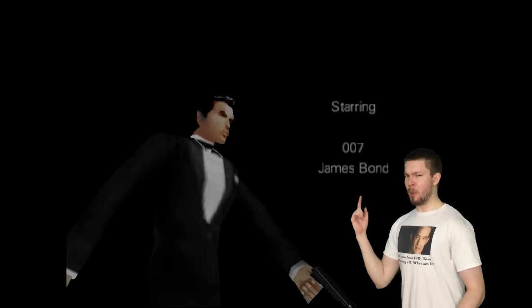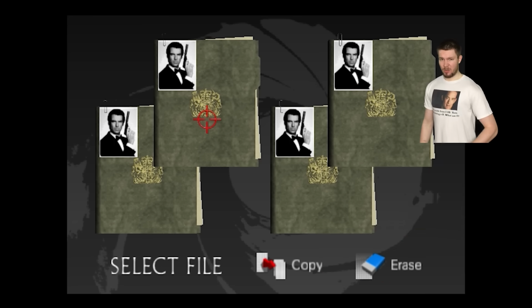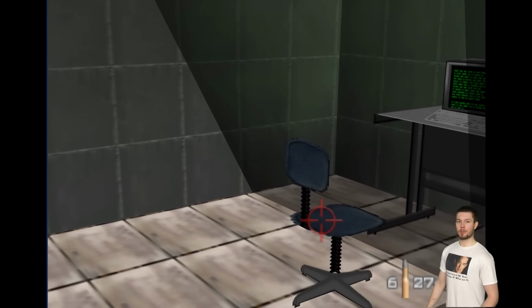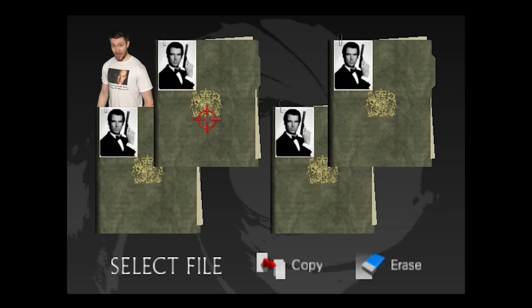A good first example of this is GoldenEye for the N64. After a real barn burner of an intro movie, we're greeted with a profile select screen. But wait, are these confidential spy files? Oh yeah, because it's a spy game where everything explodes when you shoot it, but it's a spy game?